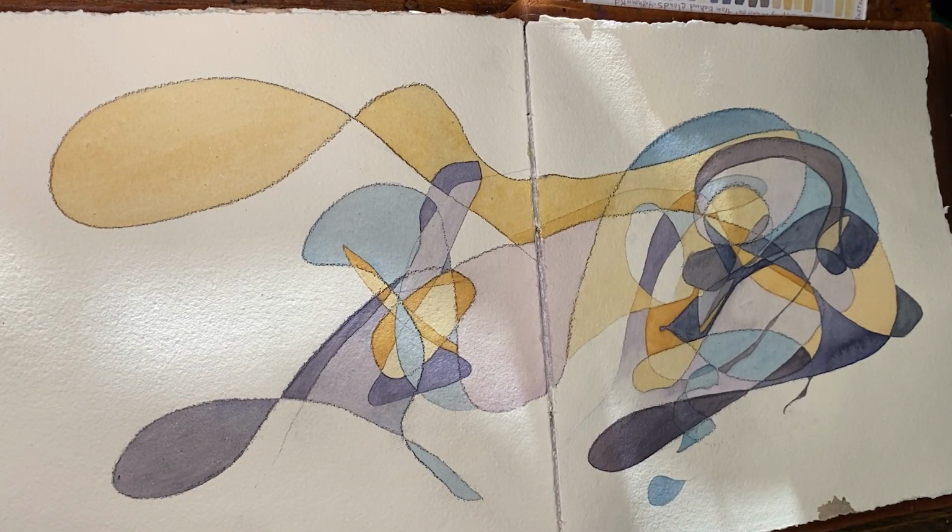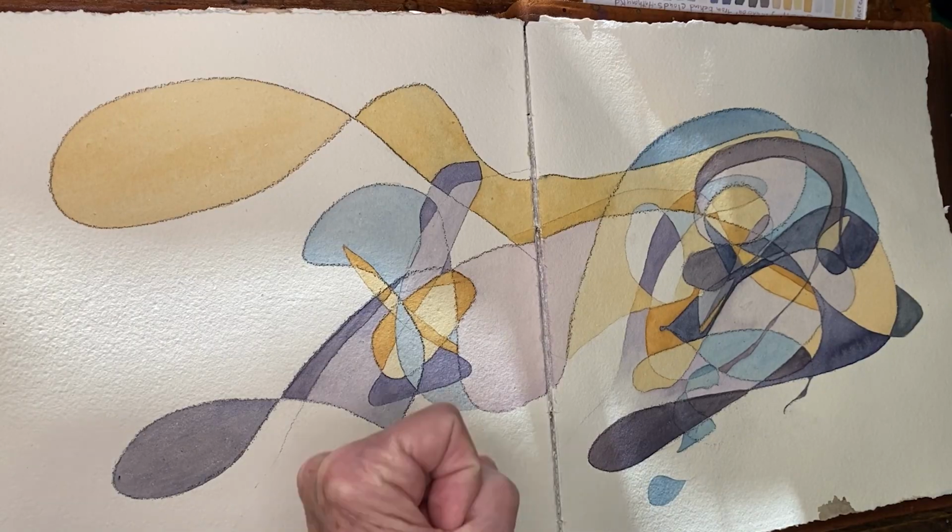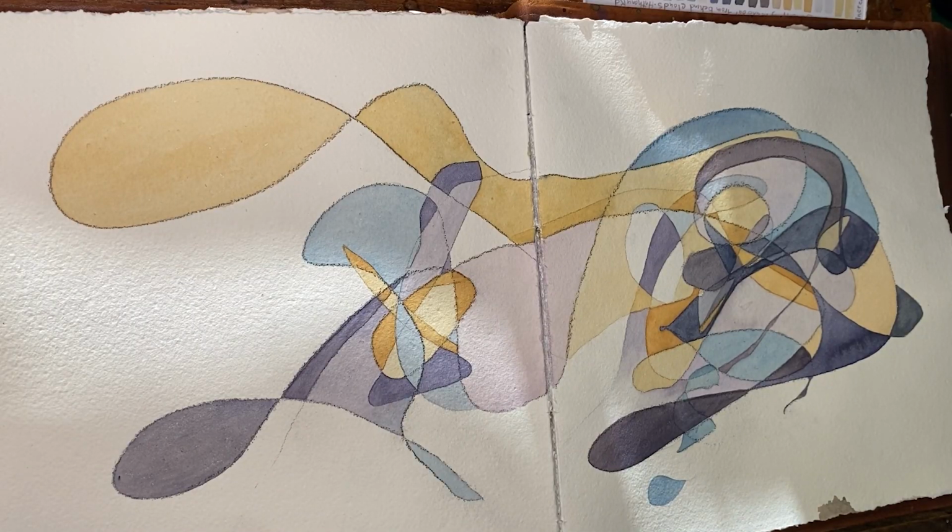But I adjusted the values because this paper ends up being so absorbent. It dries very quickly. It sucks the color out of it. Who knows where that color goes because it just vanishes, which is why I like working on the Reeves BFK paper, which is a printmaking paper, but it does hold the color better.